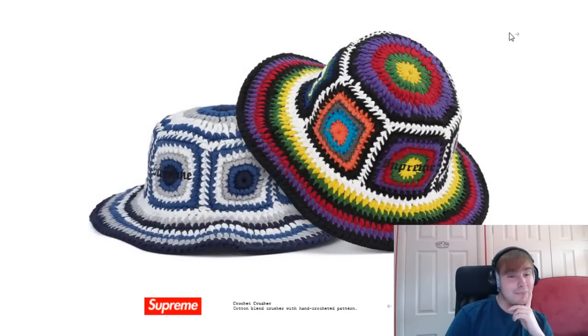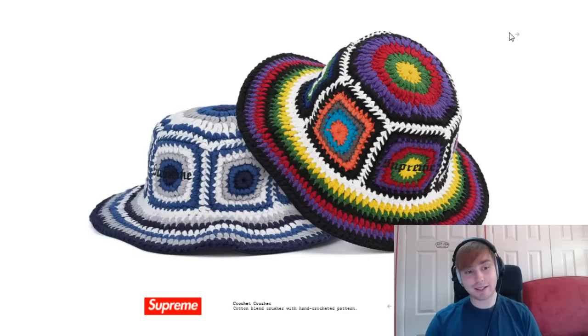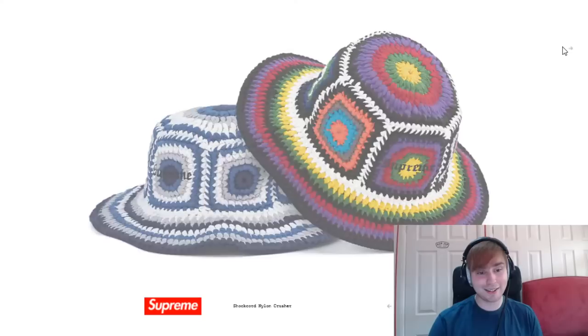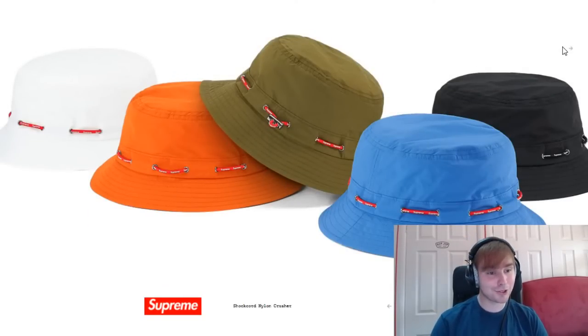Crusher. To be honest though, even though it's something that most family members would probably like knit for you and make for you, I'm with it. I'm with it in this blue colorway. Now I'm not with it. A shock cord crusher.